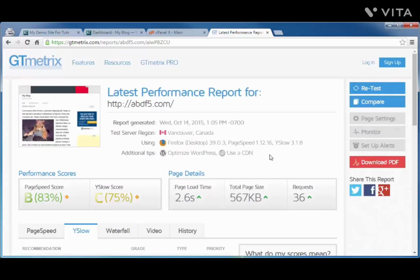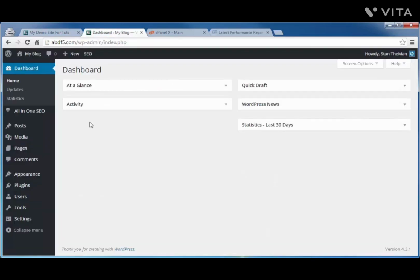We're going to go ahead and install, activate, and configure W3 Total Cache. Then we'll come back in here and run a comparison test, so we'll see these numbers side by side, and hopefully they will be much improved on the after than they were on the before. So with that said, let's go ahead and come on over to our dashboard area.